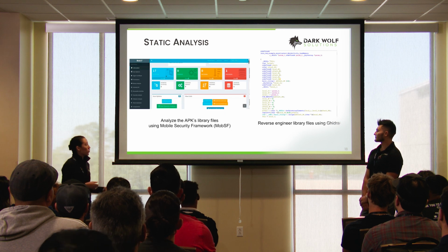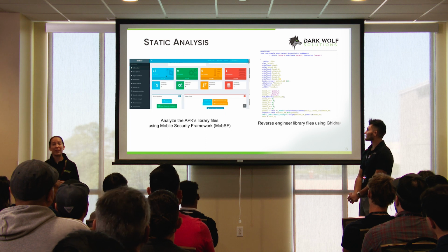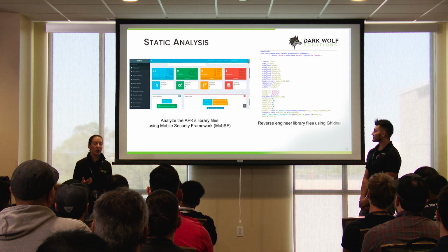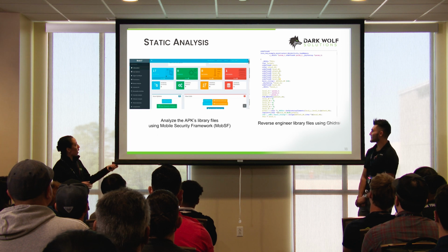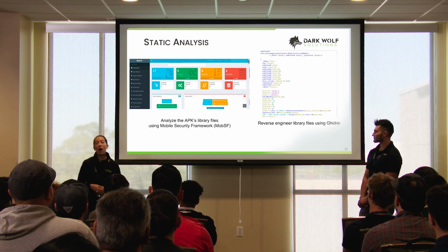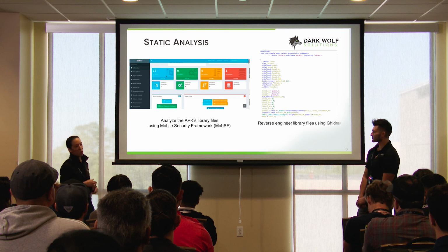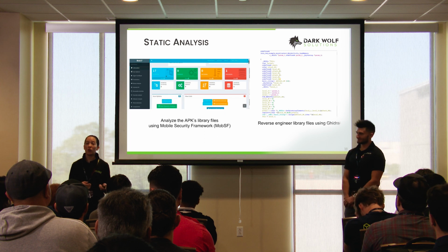We can take it a step further and do some more low-level analysis by reverse engineering the library files using Ghidra. In this example, we can see that the main activity has a function called leak memory, which is very interesting. And as we're analyzing this code, I can see that it's utilizing the function called snprintf, which is actually a known insecure function. So if I'm looking for vulnerabilities, I probably want to spend a bit more time reverse engineering this particular function within this APK's shared library.